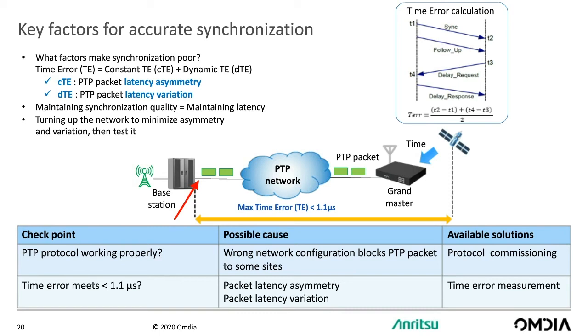So first, you have to remember that the PTP performance is impacted by timing error. And timing error consists of both dynamic and constant time error. Both types of errors are related to the latency and packet delay variation over your packet network. So some of the issues and concerns that Hugh brought up earlier are also what's going to affect PTP performance. So maintaining that synchronization is directly related to maintaining that latency and PDV.